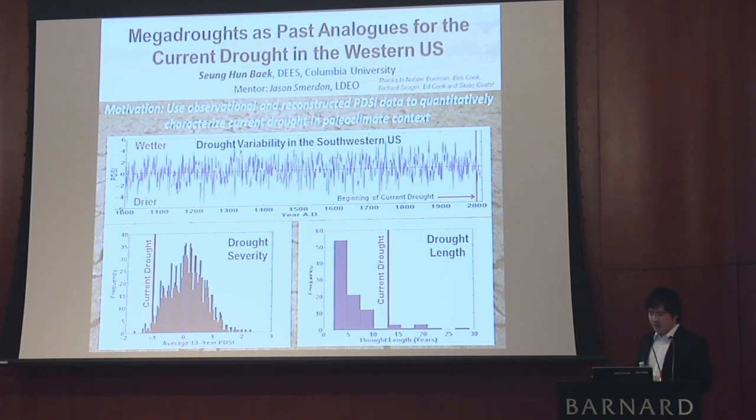So on top, we have a time series of annual PDSI that is spatially averaged over the study region of the Southwest. And at the bottom, we have 2 out of 6 defined characteristics, drought length and drought severity. At 13 years, this current drought is uniquely persistent, with most droughts over the last millennia being less than 10 years.